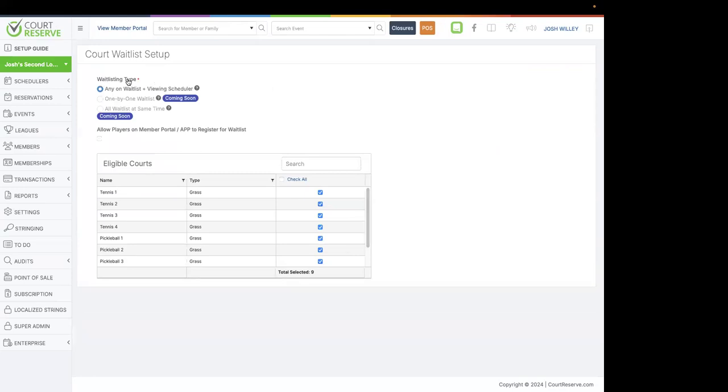On the setup page, the only waitlisting type that we have available is called any on waitlist plus viewing scheduler. Basically what this means is if that spot opens up that a member joined the waitlist for, they can join and take that spot, but also anyone else viewing the scheduler will be able to take that open spot as well. But the member still gets the benefit of getting the notification that that spot is now open, so that way they can get that notification and try to grab that spot quickly.